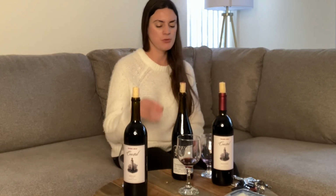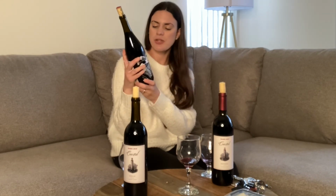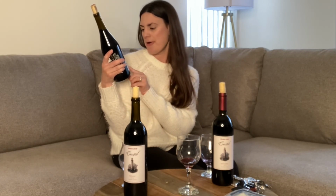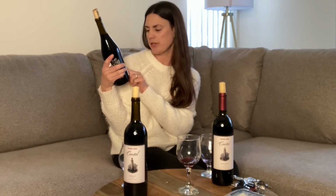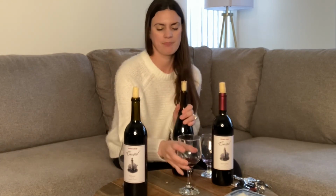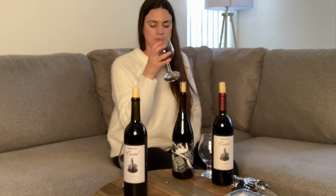All right, let me move on to Lazy Bones. This is a vintage 2019 from Paso Robles, California. Correct me if I'm saying that wrong. It says there's small pleasures like ripe cherries, spiced blackberries, the aroma of sweet wood and fresh herbs. Oh, I like the way this smells. This isn't as overpowering as the other two.